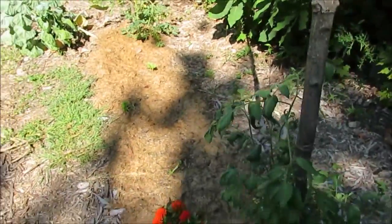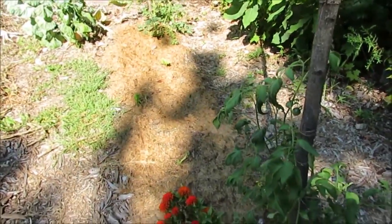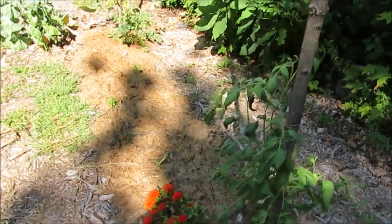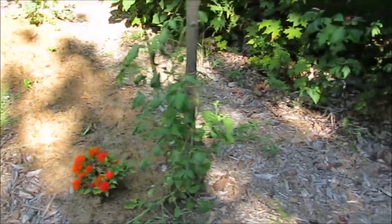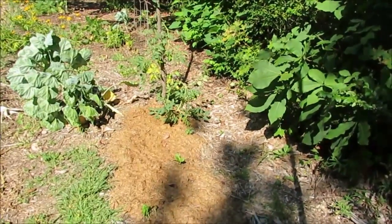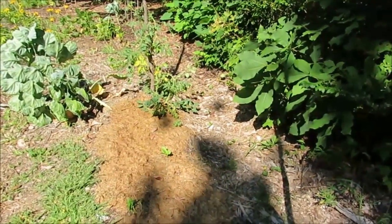Over here, the lettuce I had planted did not survive because of the groundhog who just keeps coming and munching away at things. I do, however, have the tomato plants on either end as I'm trellising them up, tying them up as they go. So I might get some more tomatoes.